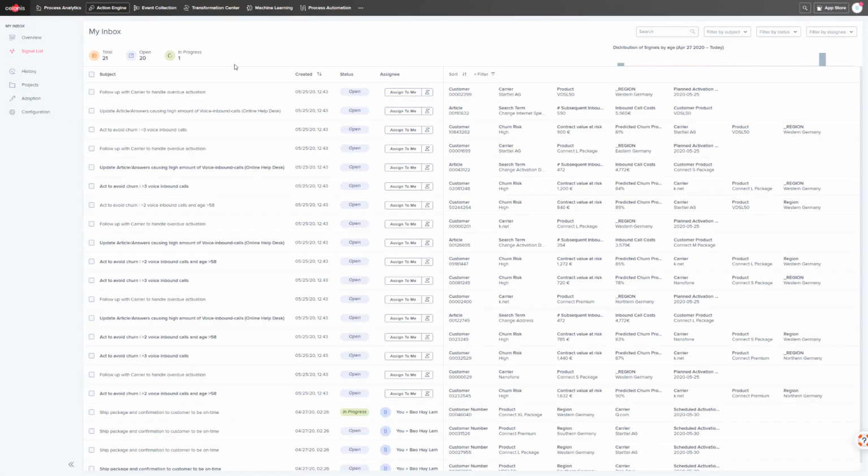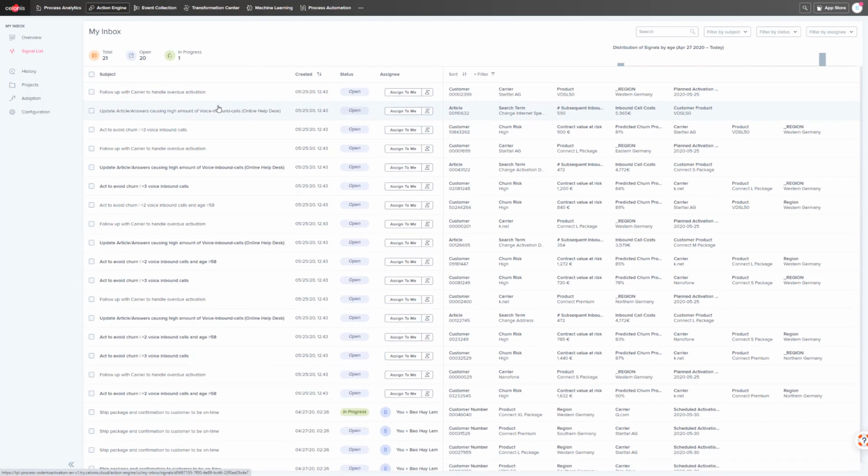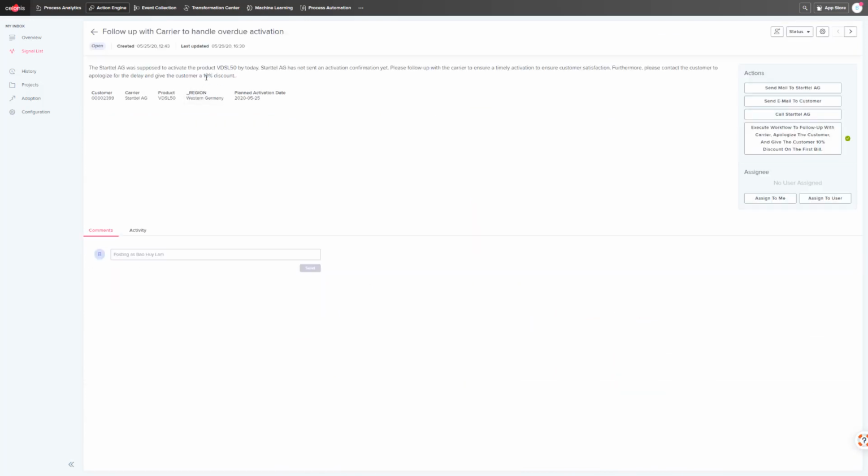Each service agent has an inbox of key action items that need to be addressed across their responsibilities. We see multiple tasks among our in-time activation skill. In the task, we have all the information we need to understand the context of the orders and make the right decision. Once we decide, we can execute this recommendation with a single click.